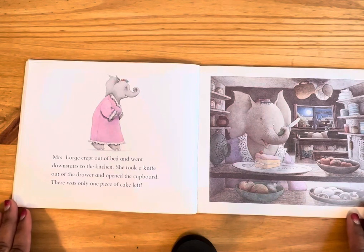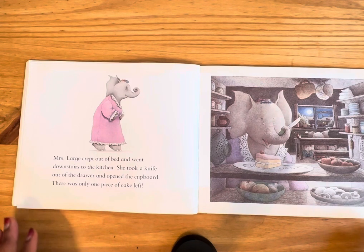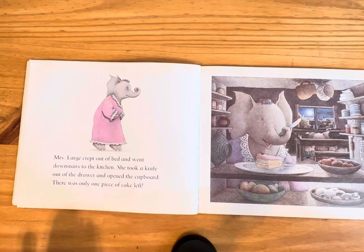Mrs. Large crept out of bed and went downstairs to the kitchen. She took a knife out of the drawer and opened the cupboard. There was only one piece of cake left.